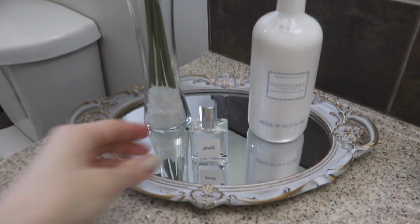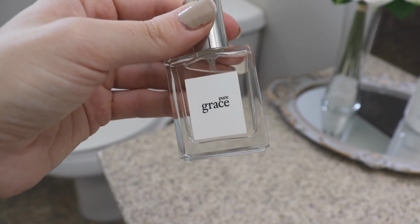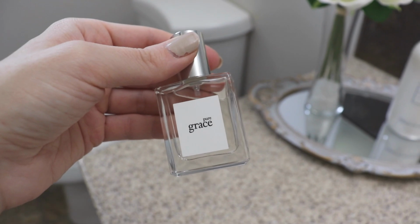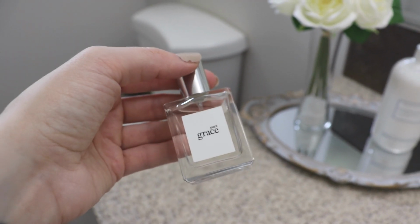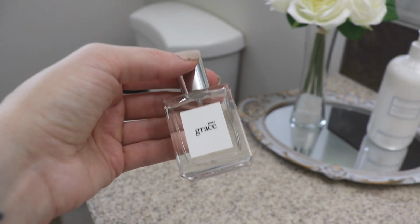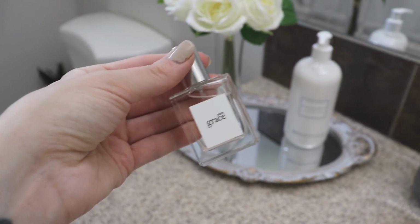And then on the tray as well, I have this little mini perfume. This one is from Philosophy, and this is just the pure gray. So this is the one that you guys probably know basically literally smells like laundry detergent, like linen, like very fresh, clean hotel linens. That's kind of the vibe that I get from this.